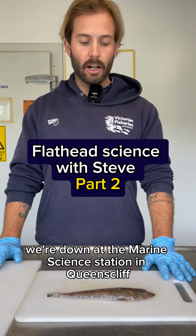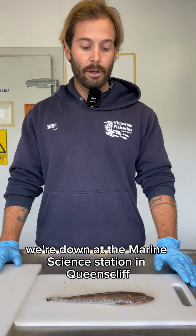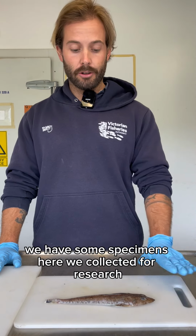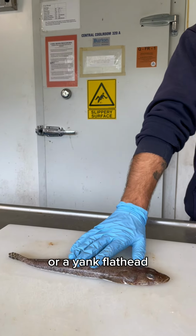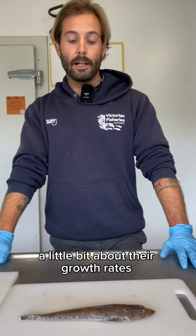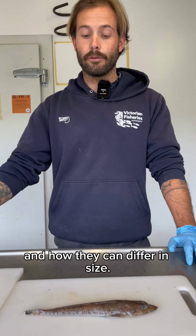We're down at Marine Science Station in Queenscliff. We have some specimens here we collected for research. We have a sand flathead and a southern blue spot or a yank flathead. We're just going to talk today a little bit about their growth rates and how they can differ in size.